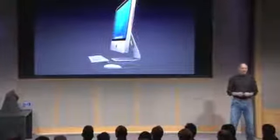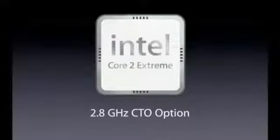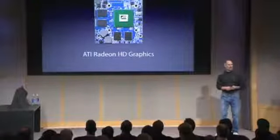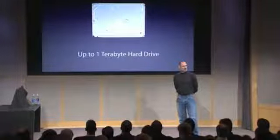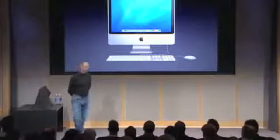Now what about on the inside? The outside's gorgeous. What are we doing on the inside? Intel Core 2 Duo architecture. These things are screamers, up to 2.4 gigahertz dual-core processors. And if you want to get a CTO option, you can go up to 2.8 gigahertz on the 24-inch model. Up to 4 gigabytes of memory. The prior model only went up to 3, so we're going up to a full 4 gigabytes of memory. Much faster graphics, the new ATI Radeon HD graphics series. And, of course, up to 1 terabyte of hard drive storage. And 802.11n Airport Extreme wireless networking, and Bluetooth 2.0 built in. So this is the new iMac.